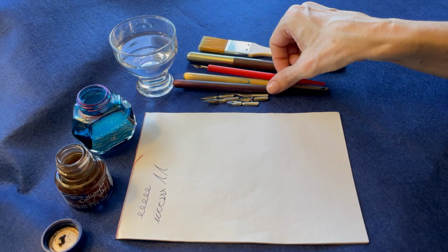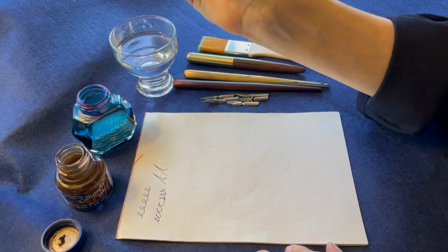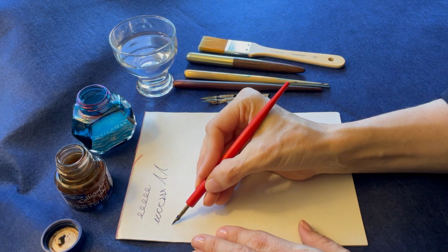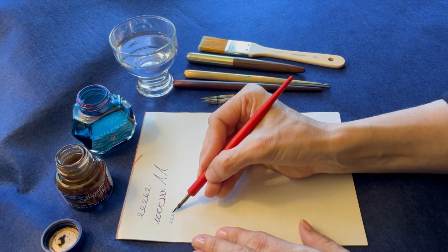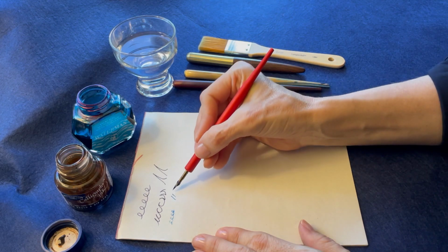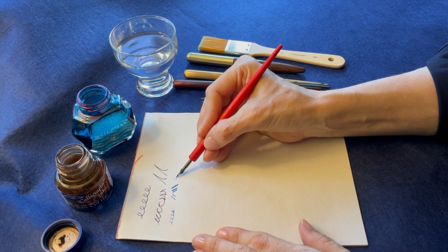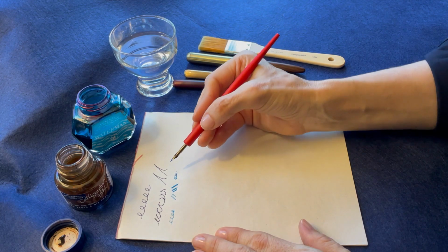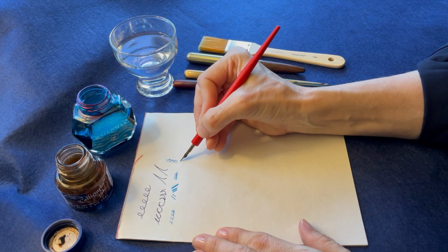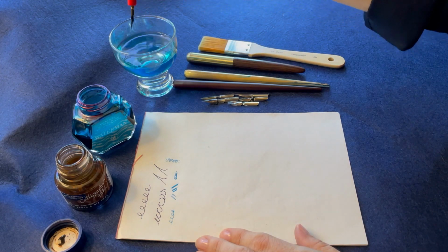I'd like to start with the small one, the very thin, fine point. Yes, we can try the blue. The blue. And this one being a fine point, we get very fine lines, but also thick lines. And you can hear the nib on the paper. And this one you can make very, very fine designs with. And clean the nib there.